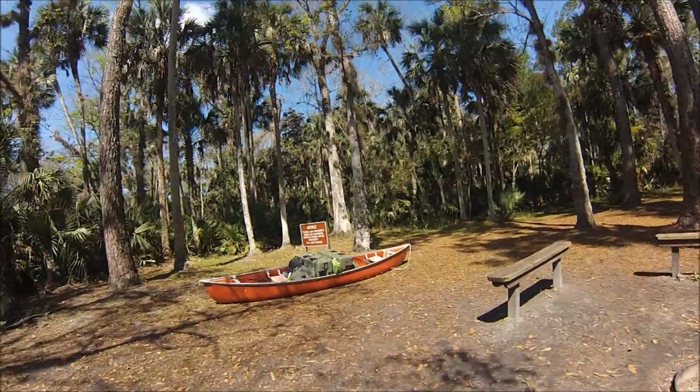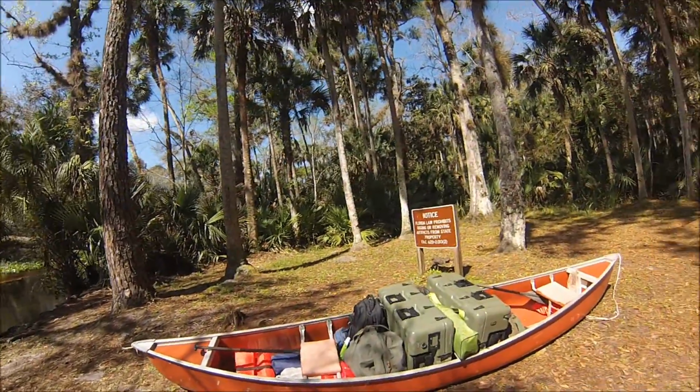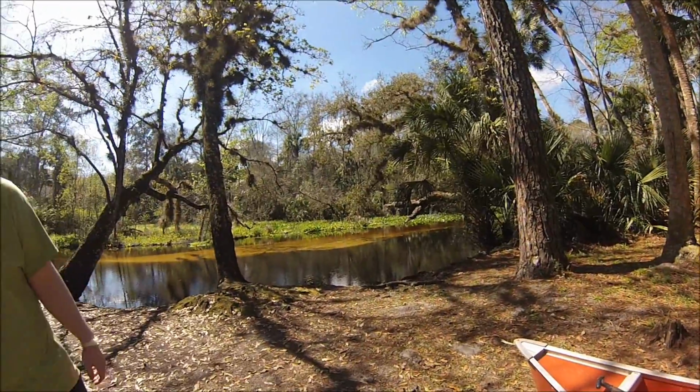Alright, we've got her all packed up. Indian Mound was a great site. We're going to take off and head towards Buffalo Tram now. Hopefully we'll be able to get it in the water without dumping everything.